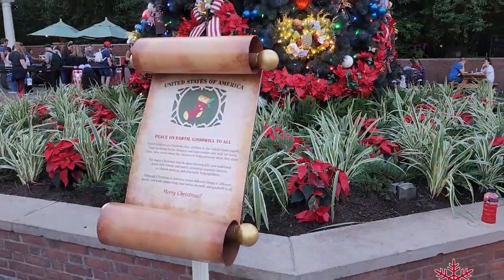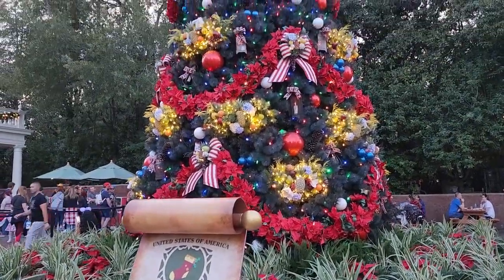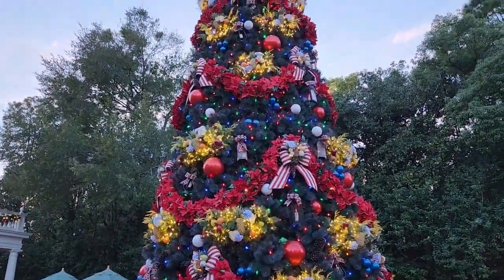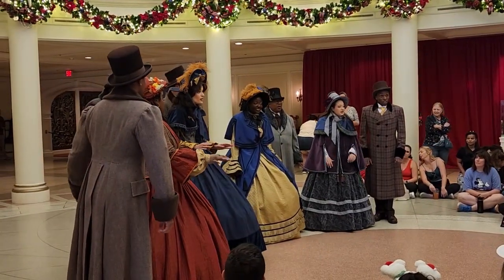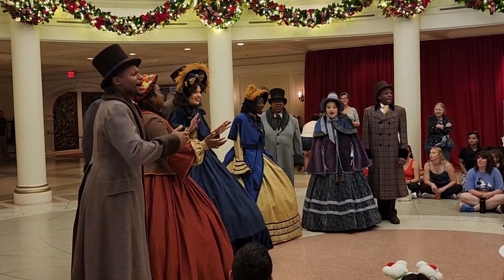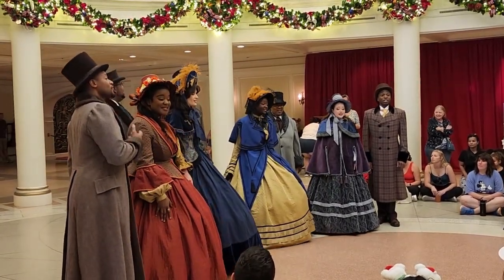And another first for us was in the American Pavilion, we were able to see the Voices of Liberty Dickens carolers. And I may or may not have teared up listening to their beautiful voices. For each night they will shed a sweet light to remind us of days long ago.